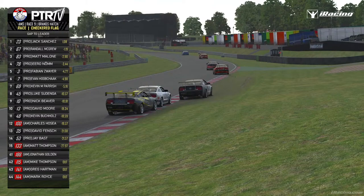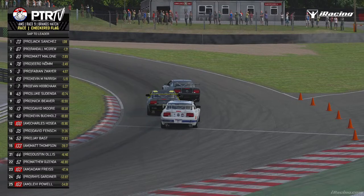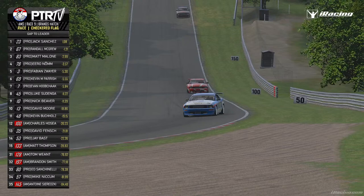Fabian Zwire now again has some trouble in his mirror by the name of Evan Hubchak and Kevin Parrish. These two drivers are likely going to work their way around. Just a shame, because Zwire was so fast all night long prior to the pitting sequence, and then just didn't take enough fuel and has to go into conservation mode, just hemorrhaging positions. Luckily, he's only got to hold on for about a half a lap more.